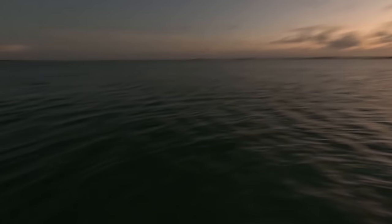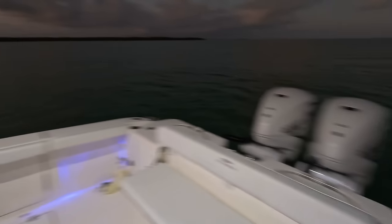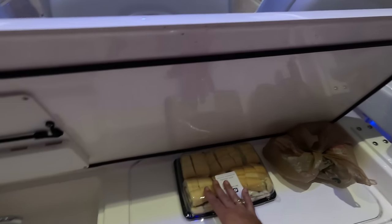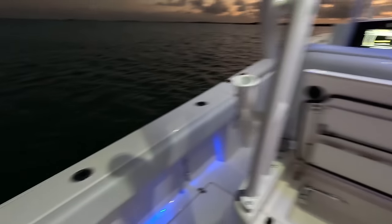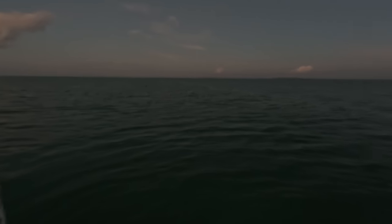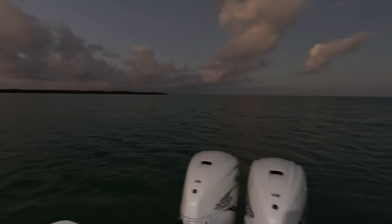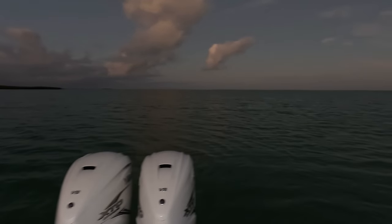I'm gonna eat a little bit of breakfast. That's what these little sandwiches are for here. Of course, I can't eat all this, but it's Cuban sandwiches. But so peaceful out here. All you heard last night were the waves. Honestly, for first night on the boat, I slept pretty good.